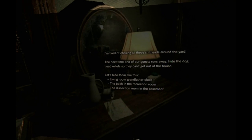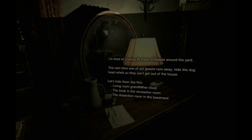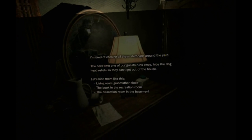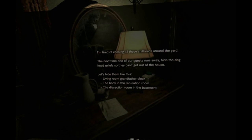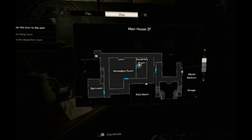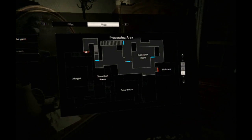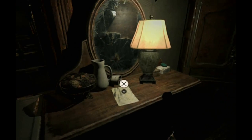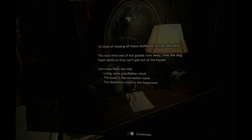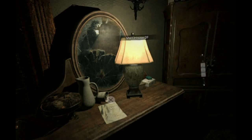Living room, father's clock. Radio. The book in the recreation room. The dissection room in the basement. What the hell? Dissection room. Crap. The book in the recreation room. A recreation room. I believe that's where I found it.